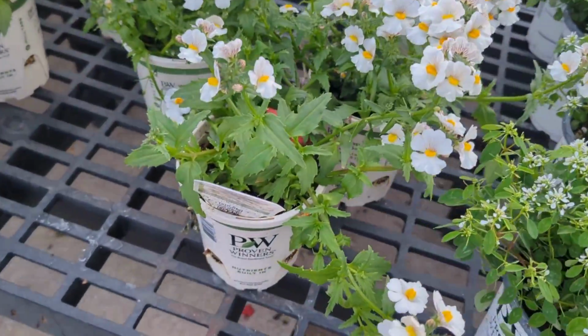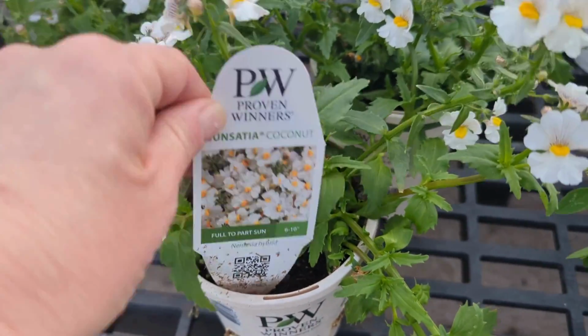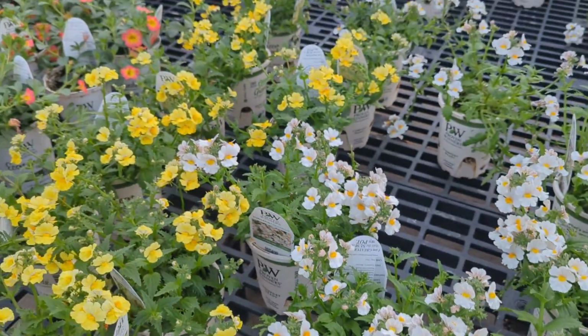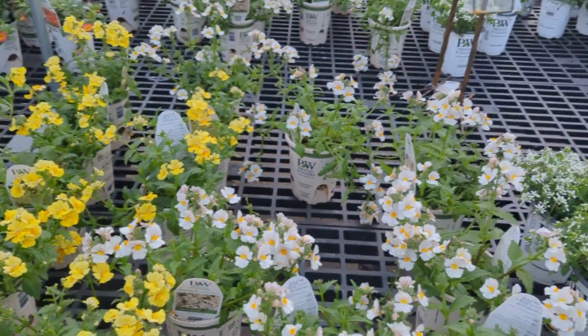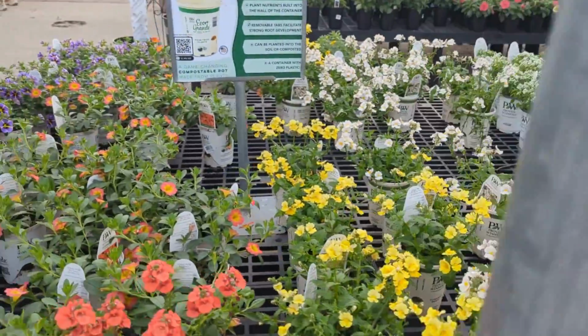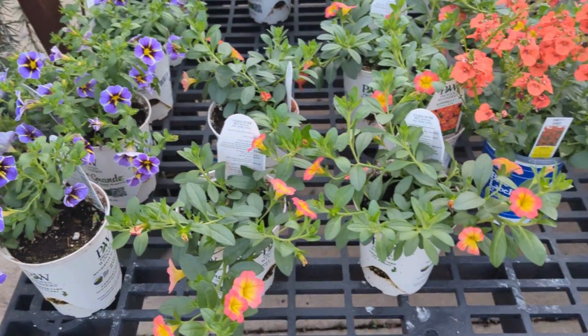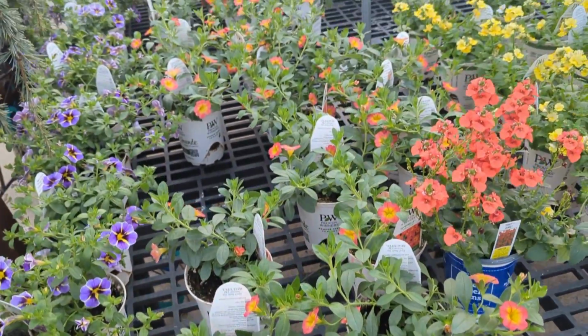They also had this one, Sunsatia Coconut. It is a Nemesia. It's so beautiful with that white and yellow center. They had a yellow variety as well. So that was pretty much it for their Proven Winners plants right there.